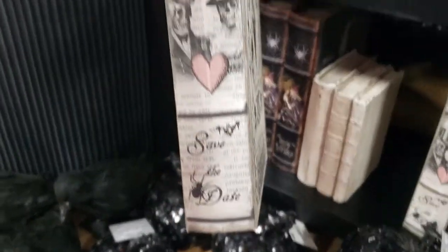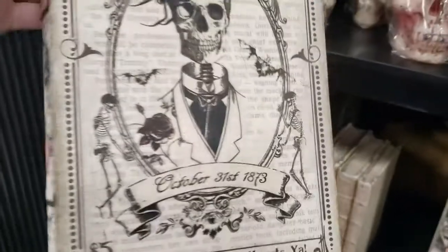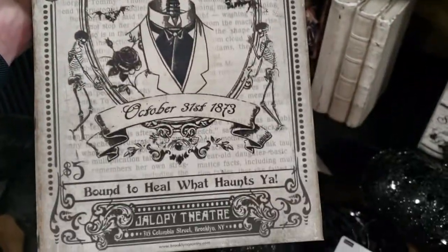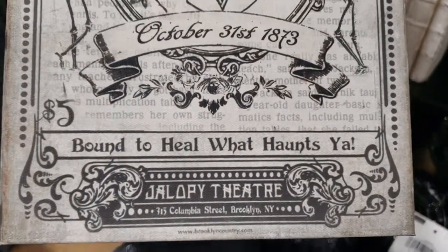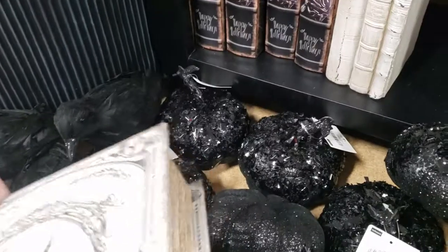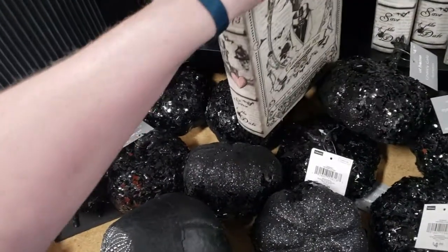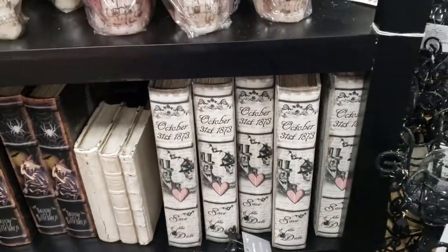A save the date. October 31st, 1873 book. On the front, Bound to Heal What Haunts You, the Jalopy Theater. And then I'm pretty sure it's a box. Yep, it's a box you can put stuff in. That's pretty nice. I like that a lot. Very neat. Especially if you really did have a wedding.